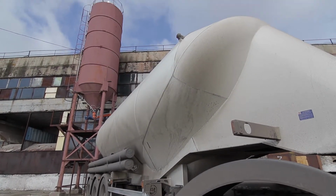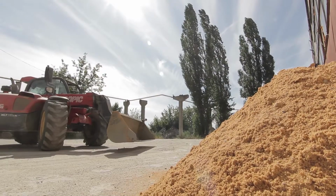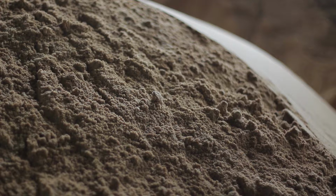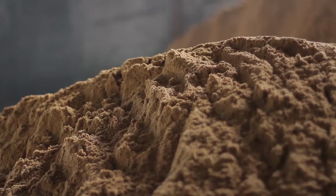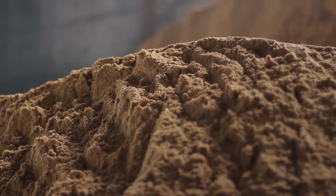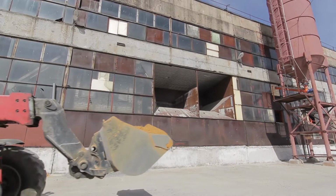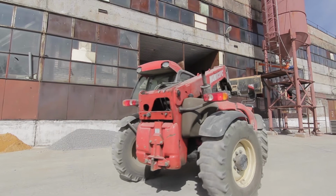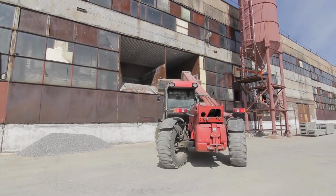We use at least the M500 cement grade. Sand is delivered from an open pit near Lipetsk. Its grain size varies from 0.3 to 3.5 millimeters. Thanks to the grain shape, it is an optimal type of sand for better concrete setting. Sand is screened through vibration sieves to separate it from clay and other inclusions.